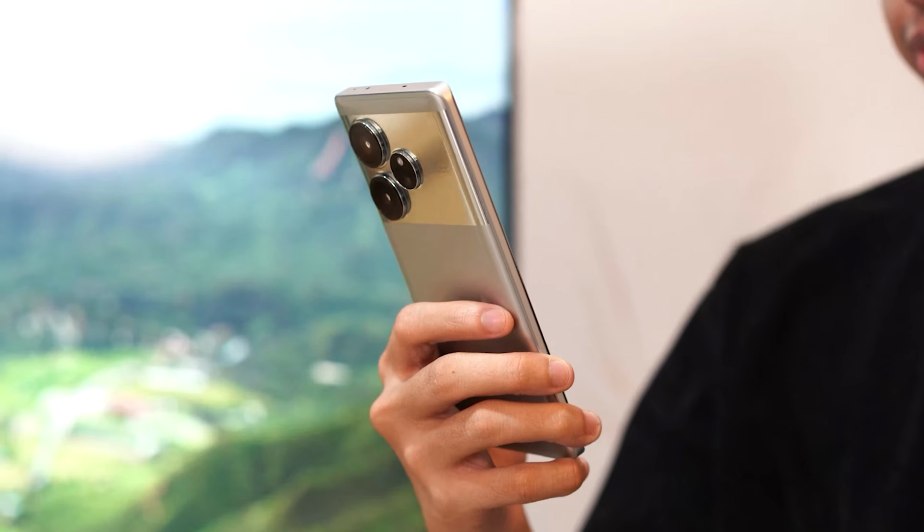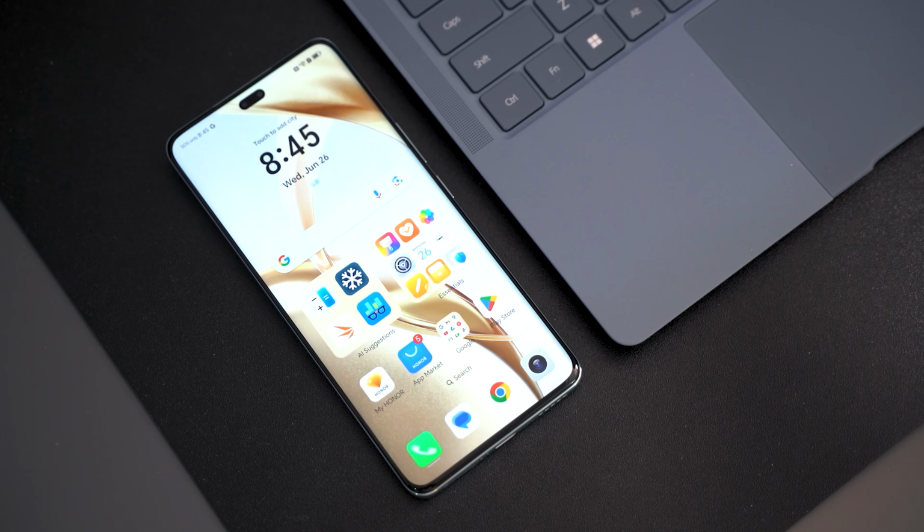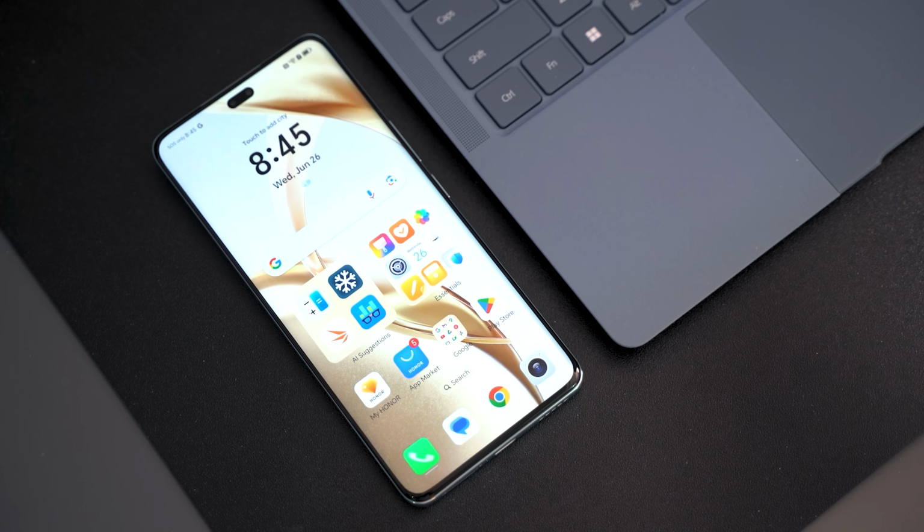On the Honor 200 Pro, there is barely any bloatware apart from the native Honor apps, but you don't have the same AI features as the GT6. You have the usual smart sidebar, floating windows, and more. Hopefully, they do update the OS in the future to have more AI features as well.